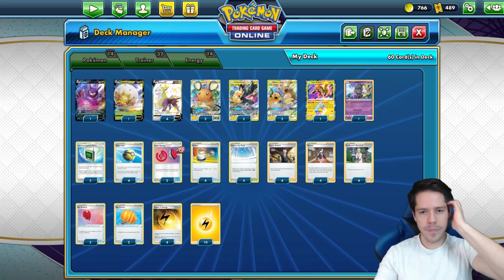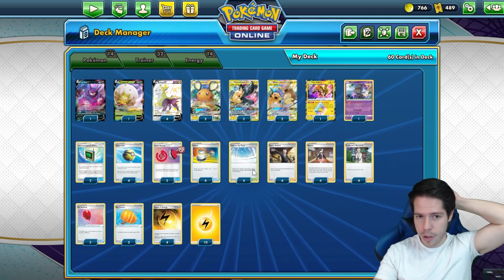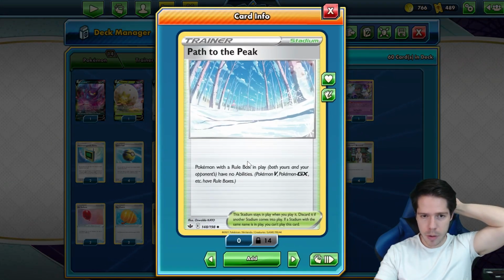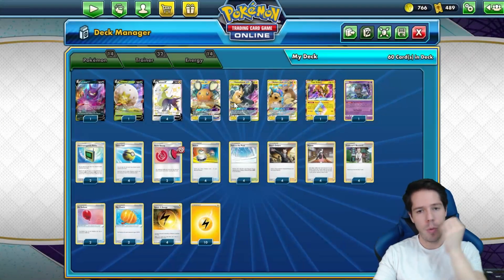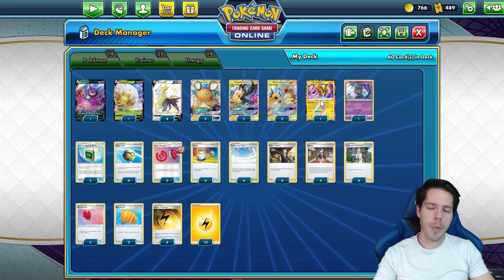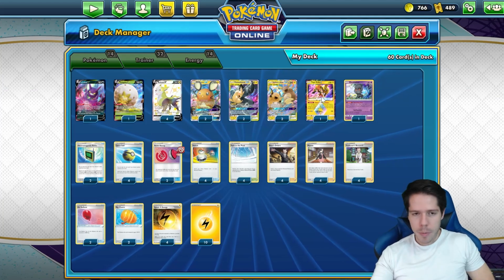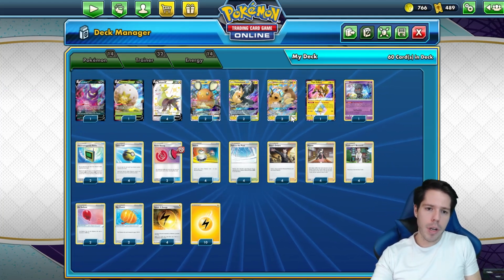So PIKA-PEAK. No Mewtwos anymore in this Peakrom version, as we are playing 4 Path to the Peak to stop abilities from Pokemon with Rule Box in play. We do play quite a few abilities ourselves in the Dene, Crobat, Eldegoss, and Tapu Koko, but we don't have to play them if we don't need to. The Path to the Peak is there if we need to further set up or whatnot.